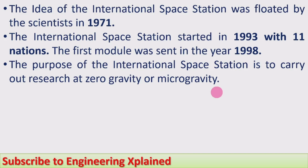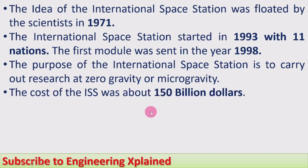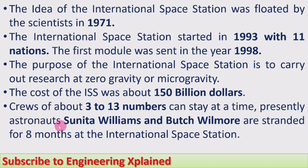The cost involved to build the International Space Station was about $150 billion. This was a huge amount, and all the countries involved in the construction contributed to the cost. The space station has the space to accommodate about 3 to 13 crew members at a time.